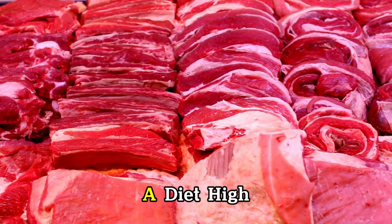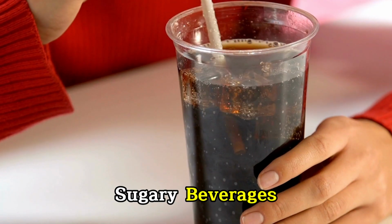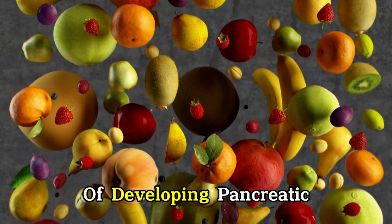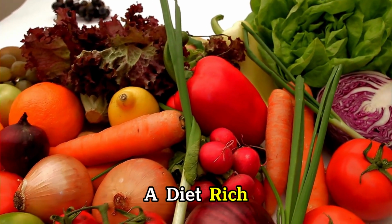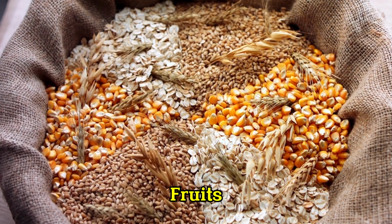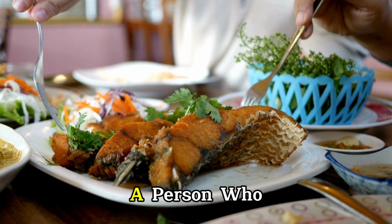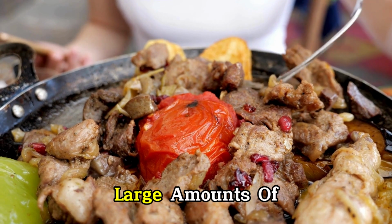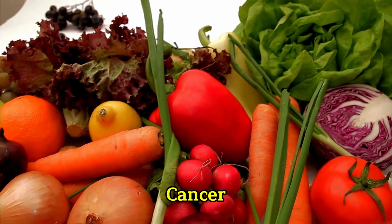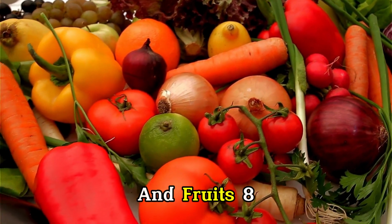7. Diet. A diet high in red meat, processed foods, and sugary beverages, while low in fruits and vegetables, has been linked to a higher risk of developing pancreatic cancer. A diet rich in antioxidants, fiber, and healthy fats, such as those found in fruits, vegetables, whole grains, and fish, may help reduce the risk. A person who regularly consumes large amounts of red meat and processed snacks may increase their risk of pancreatic cancer, especially if they do not balance their diet with enough vegetables and fruits.